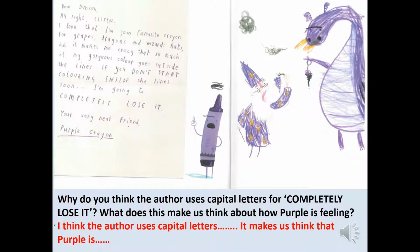Okay, completely lose it. Let's find it in here. It says, oh, that's not a very straight line. I'm going to completely lose it. From reading this, we can tell that the crayon is quite angry. Why is the crayon angry? Because Duncan does not colour in very neatly and he keeps going outside of the lines. So, if I was answering this question, I might write, I think the author uses capital letters to show that the purple crayon is shouting.